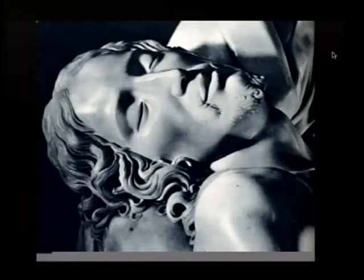Okay, this is a real close-up. Boy, that is really extraordinarily beautifully done. I mean, the hair is something you don't see again until Bernini.